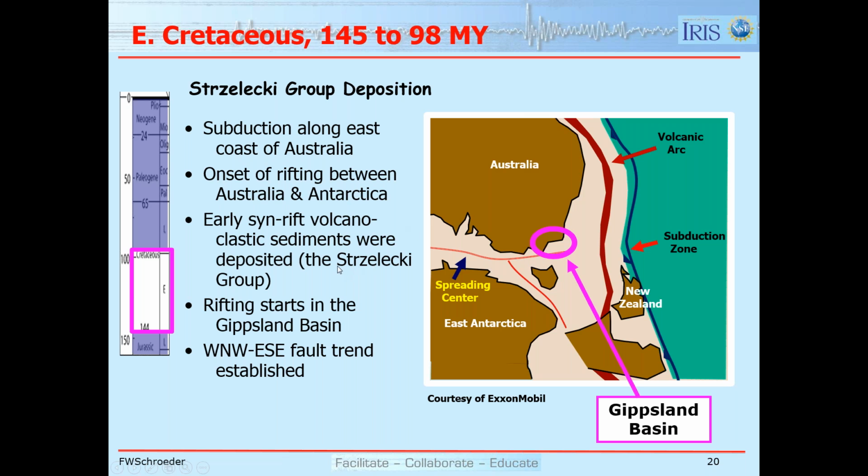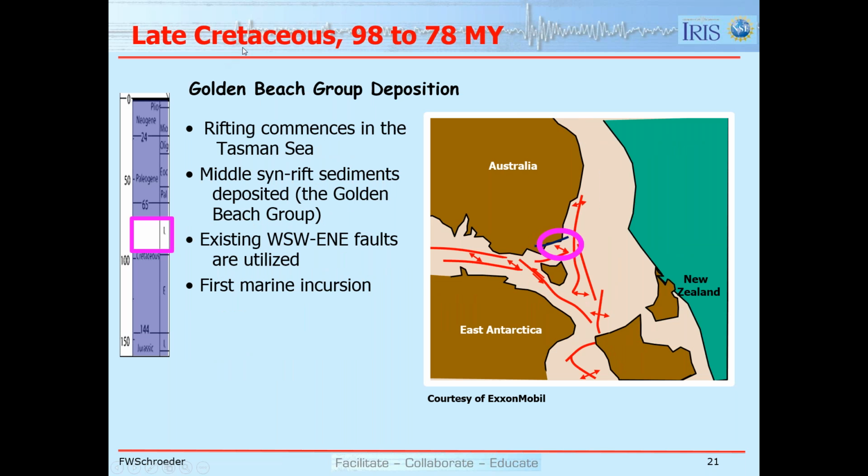The types of sediments that were deposited are early rift types of deposits. We'll talk a little bit more about the actual lithologies in the Stratigraphy group in a couple of minutes. We go to late Cretaceous time, and the Golden Beach is the formation that was deposited. It's middle syn-rift sediments.